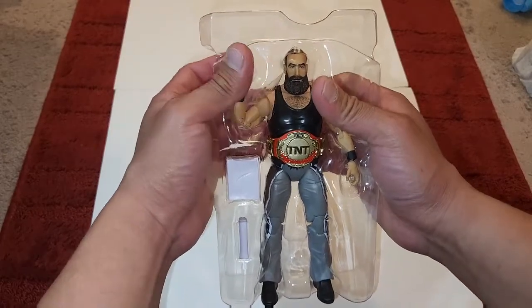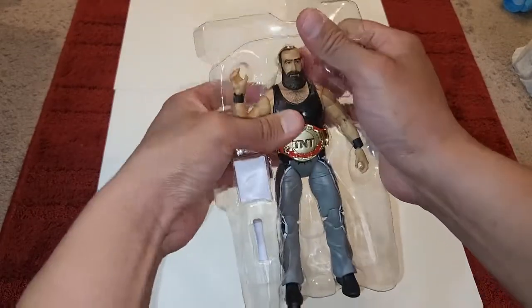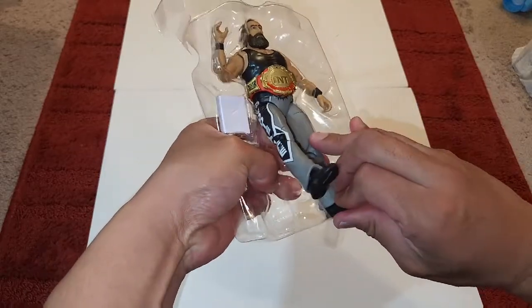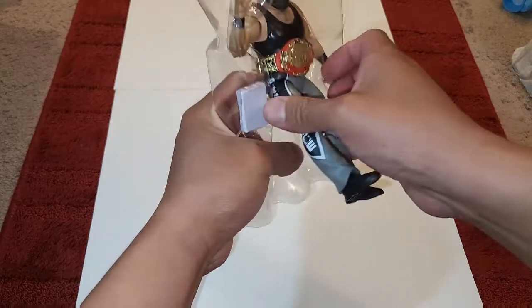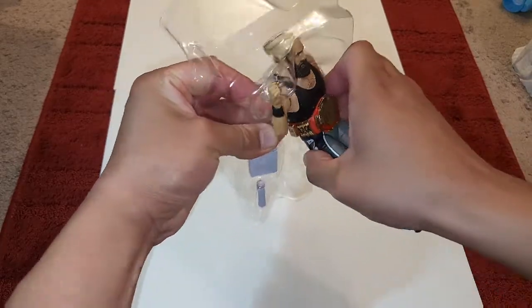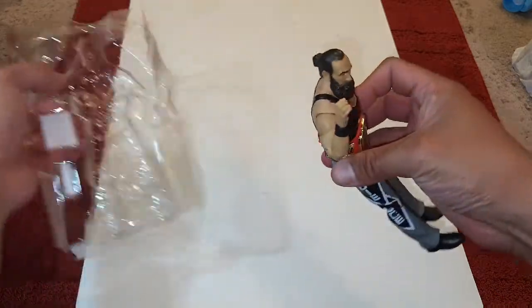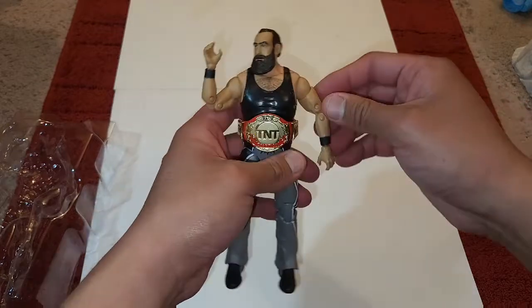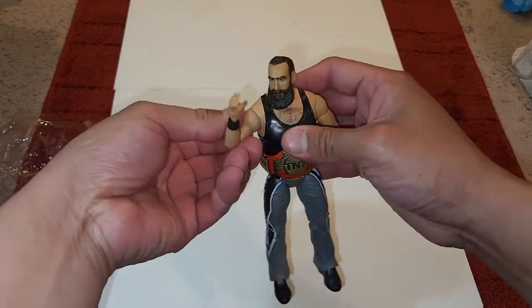And let's open this up. I'm sorry if this is going to be loud, but let's try to pull this out. Alright, so there's no twist ties, which is thankfully a great thing.